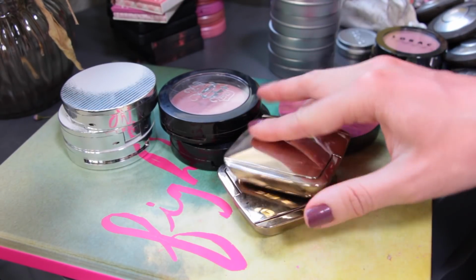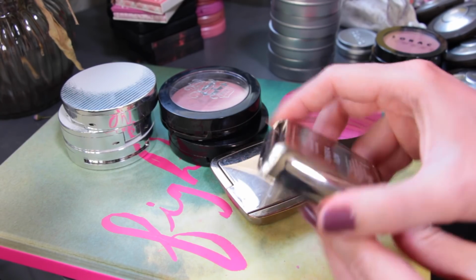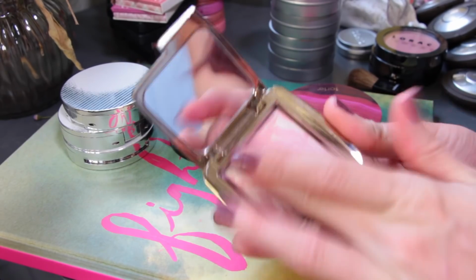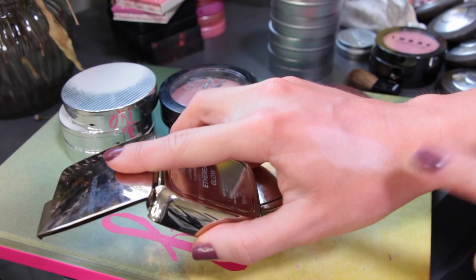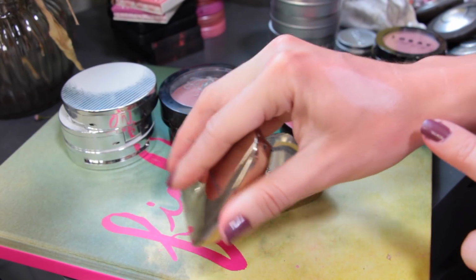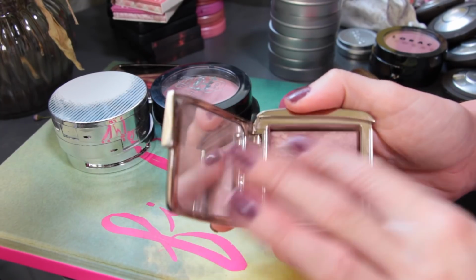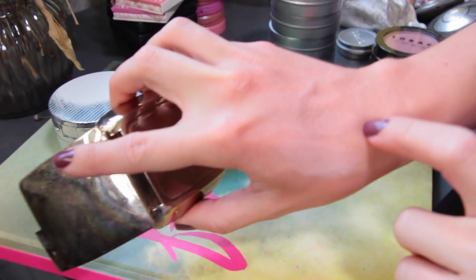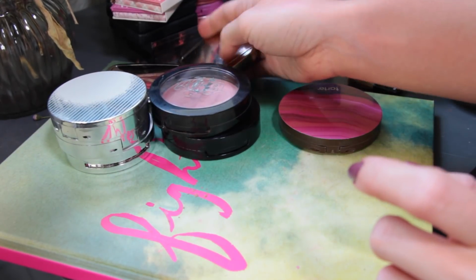I don't know if there's gonna be much purging on this portion. These are the Hourglass Ambient blushes. This one's in Ethereal Glow. It's a gorgeous light pink, but this honestly could go for setting your under eyes. It's not really much of a blush, but I'm gonna keep that. This one is in Mood Exposure, which is probably my favorite out of the two. This one's more of, obviously, a mauve-y, rosy brown, my favorite color.